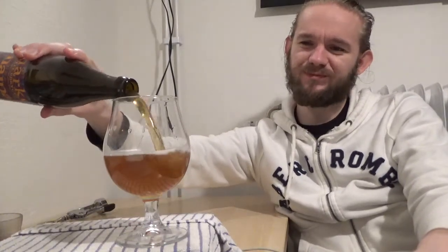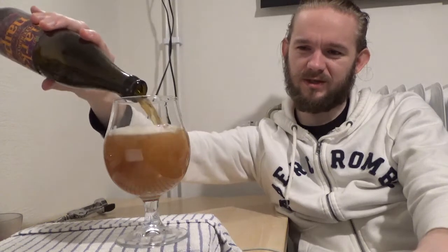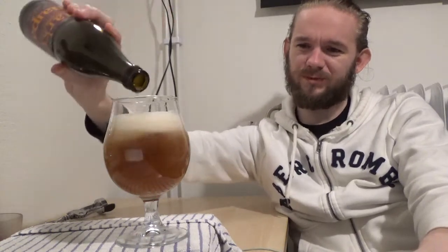Love the malt base on this, I really do. So nostalgic. But let's get the rest of that in there. Bit of a harsh pour. But aye, look at that. So, hoppy side of things then.